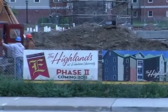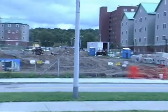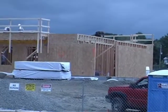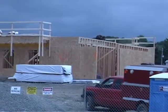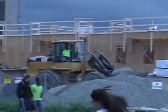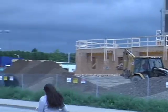Another construction zone on campus will benefit the ever-increasing student enrollment. Phase 2 of the Highlands broke ground over the summer. The remaining Highland buildings are expected to contain an additional 860 beds. The buildings will be similar to the ones currently in use with some minor changes. Additions of study wings, fireplaces, and dual occupancy rooms will surely settle the concerns students have had with the current Highland buildings. Completion of this phase of the projects is set for fall 2011.